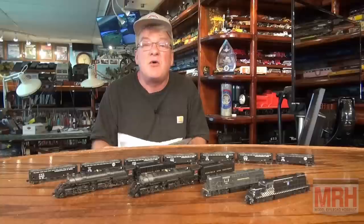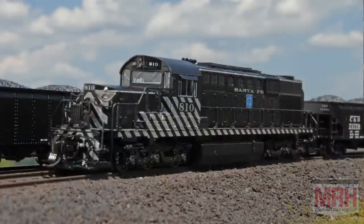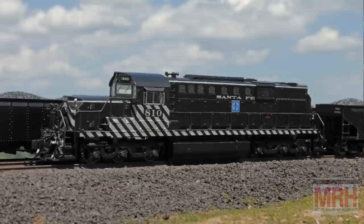They also sent me some RSD-15s. Now, these are affectionately known as alligators because they had the long snoot nose on them. They sent me the alligator in the tiger stripe ATSF paint scheme. These were made between 1950 and 1960. They also make 2 other variations of this. They also make the high hood variation.